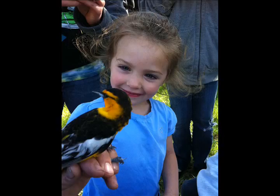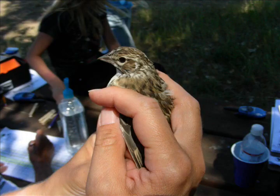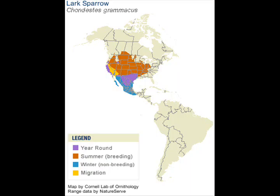How are they doing in Wyoming in the summertime, and then how are they doing when they're here in the wintertime, or stopping by as they continue to go on south, or wherever it is that the birds are going. It's really good to be able to connect the birds throughout the flyways.